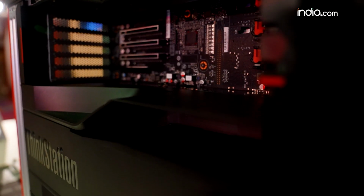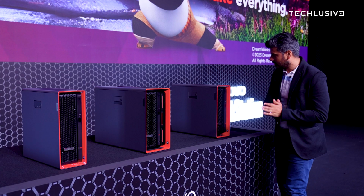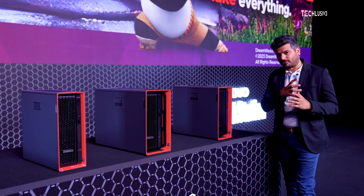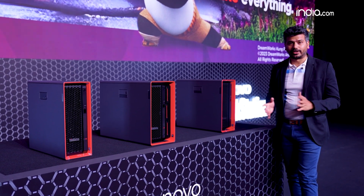Well, it's not just about design. They've also integrated those technologies which you only see in cars from Aston Martin, like the airflow management. The cool air goes from here, the fans suck it in, and it is taken out from the back. So that kind of technology is there.